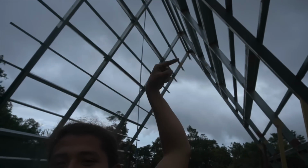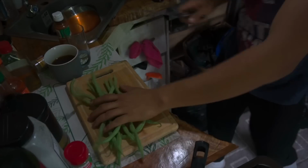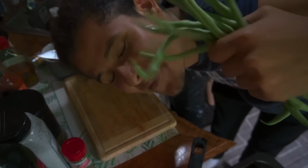There's gonna be a balcony right around here. I'm gonna be drinking my coffee there every morning. This is the best. It just started raining, meaning that I cannot work outside, so I'm just gonna start preparing my lunch. It's a vegetables day.